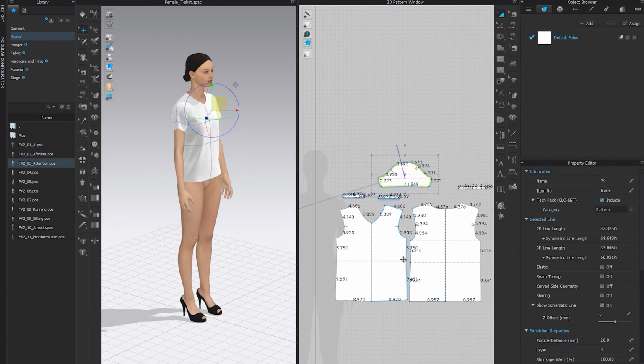Okay, so I'm going to leave it there for today. That's just a little intro to knit pattern making and why it's so complicated.